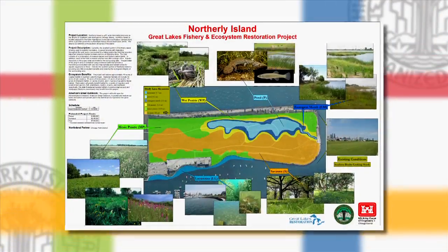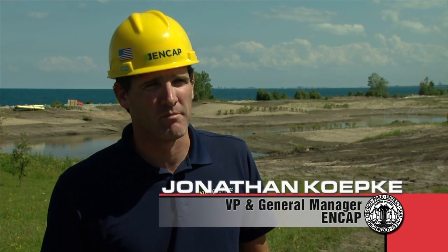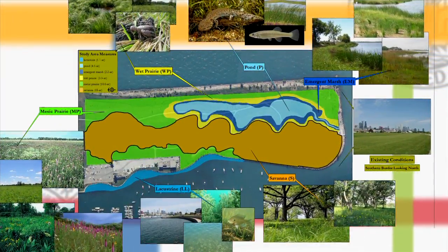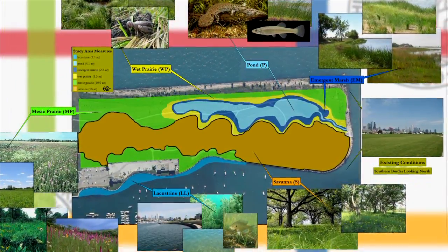In 2010, the Park District released the Northerly Island Framework Plan, and part of that plan was creating a natural habitat ecosystem on the south 40 acres of the project. We were contracted to handle all the native landscaping, all the plantings and maintenance for the project. There's 18 acres of savanna planting, which are these hills and mounds that you see surrounding the marsh area and the pond in the center.